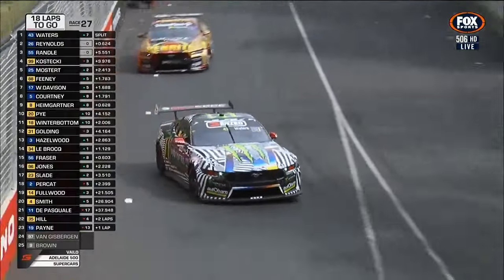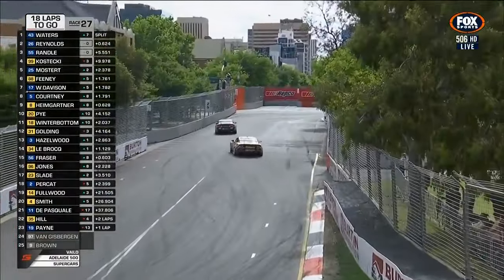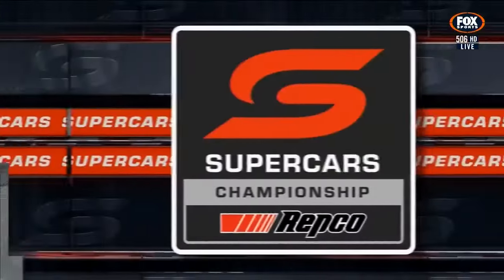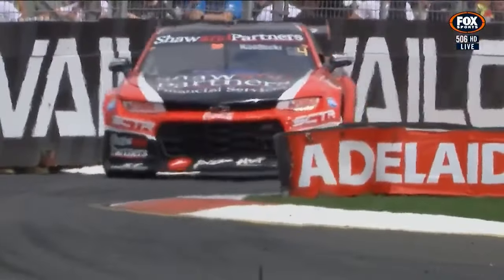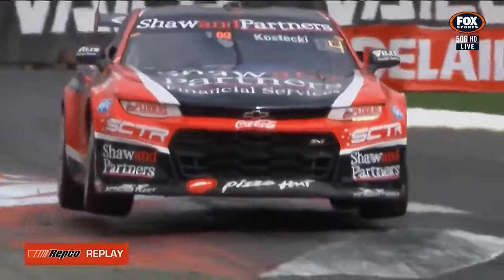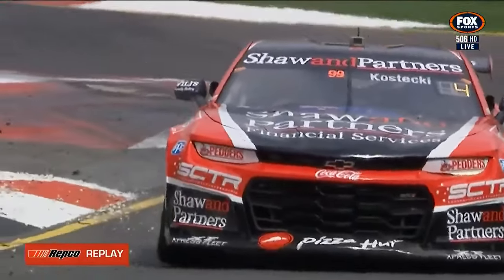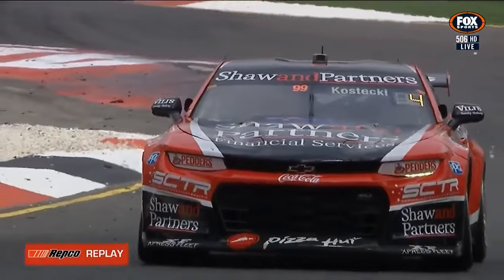0.2 last lap for Cam Waters, 20.17 for David Reynolds, so there's really nothing in that. And 20.8 for Thomas Randall. Brody Kostecki got it crossed up on the run into turn one, sliding it in on the rear brake. And that would have triggered, or you would think, be half a chance to be triggering.